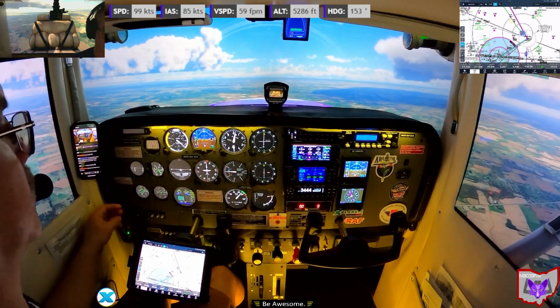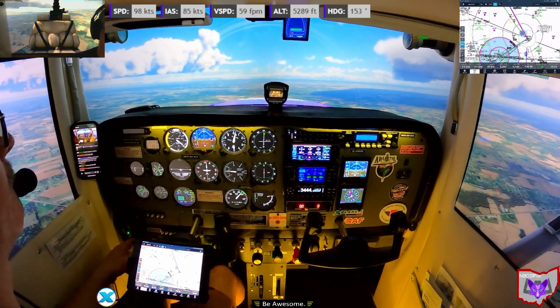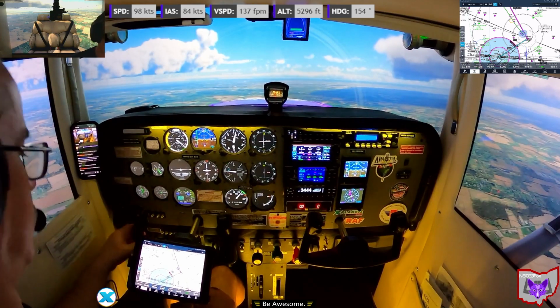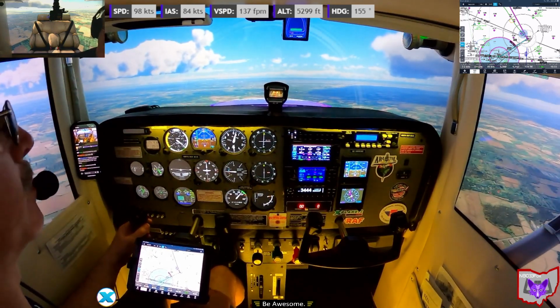I do find it interesting I was handed off to Indy Center though, because typically we would normally just be talking to Columbus Approach. IFR from my home airport to Columbus.